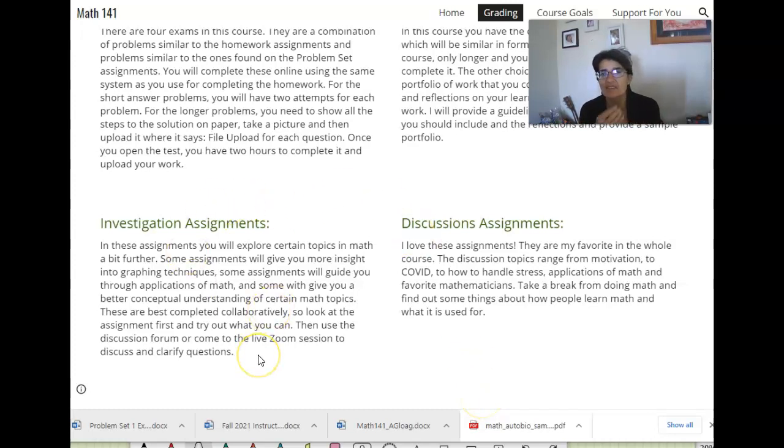So investigation assignments are a more in-depth look at certain topics in math. They'll help you with graphing techniques, analyzing polynomials in more depth, and solving application problems with exponentials and logs. These are best done collaboratively, so use the discussion boards and come to Zoom sessions. I'll schedule a few Zoom sessions where we'll do investigation 1, and you can come to that session to get started on them.